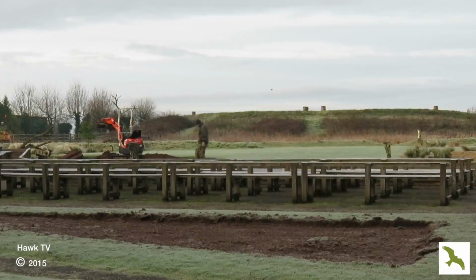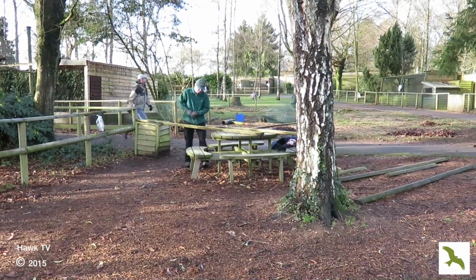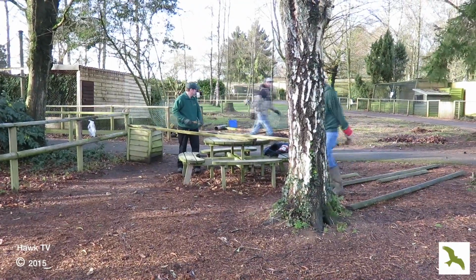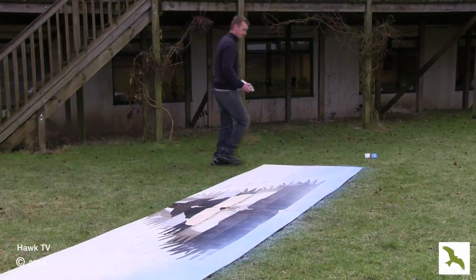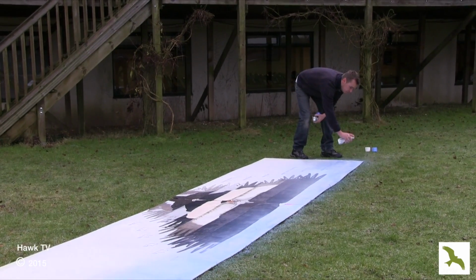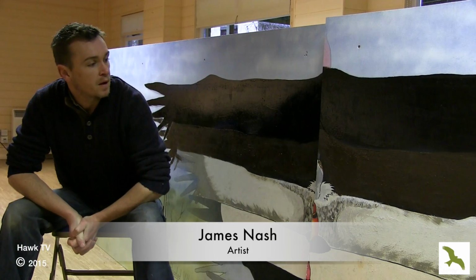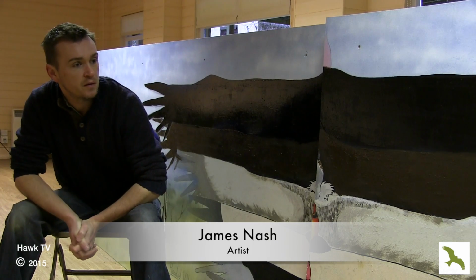Every January, the Hawk Conservancy shuts down for a month for maintenance and development work. Our wingspan sign is being refurbished by James Nash, a local artist. The aim of this is to overhaul this sign, which was painted a few years ago.